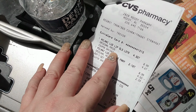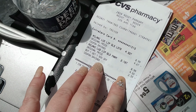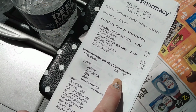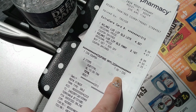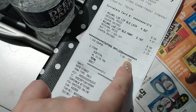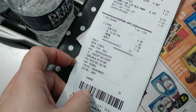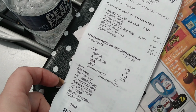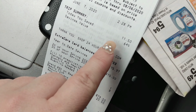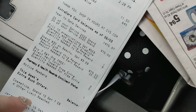Then I got the Milani lip glosses in Luster and Fanny, or something like that, and they were regular $8.99 each. And then I had a CVS coupon. I think that was the $7 extra bucks from the Covergirl, pretty sure. And that left me a total of $11.50 of savings, which is a 46% savings.